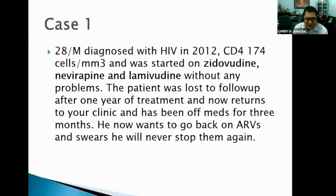So this is the first case: a 28-year-old male diagnosed with HIV in 2012. The CD4 count is 174. And back then, we used to start zidovudine, nevirapine, and lamivudine without any problems. And then the patient was lost to follow-up after 1 year of treatment. And now he comes back to your clinic. He's been off meds for 3 months. He now wants to go back to ARVs and swears he will never stop them again. Sound familiar? I think we've all had this patient before.